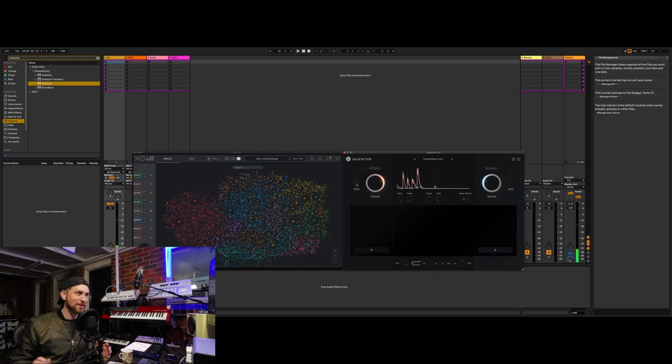Look, I did play with this plugin before the podcast, but I didn't go this much in depth, and this is quite impressive. It's a little bit more impressive than I realized. All right, so that's the controlled kick. Let me change up the loop here for you.